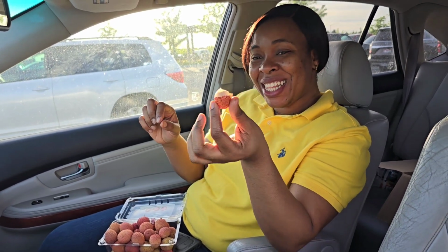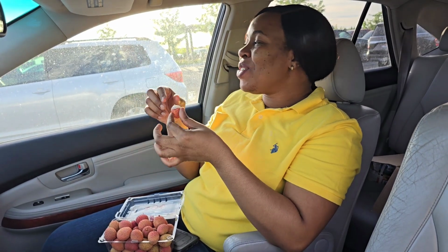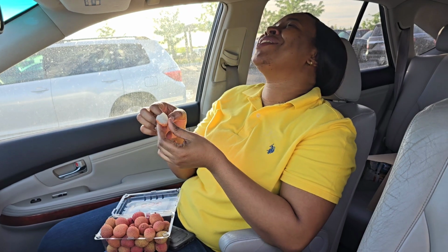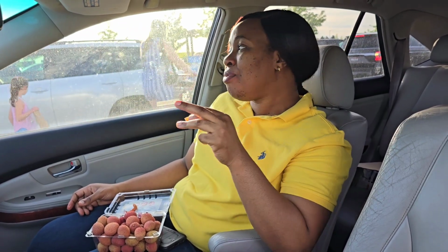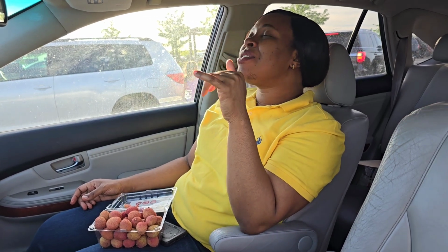This reminds me completely of that taste. How many years ago? Almost 10 years ago. I still remember that taste, and now I see the fruit itself. Oh my goodness, I feel like going back to Costco to buy more. Oh God, this is that lychee juice taste. Yeah, I remember the name of this. It's Ceres. Ceres lychee, but I don't think they do that flavor again.